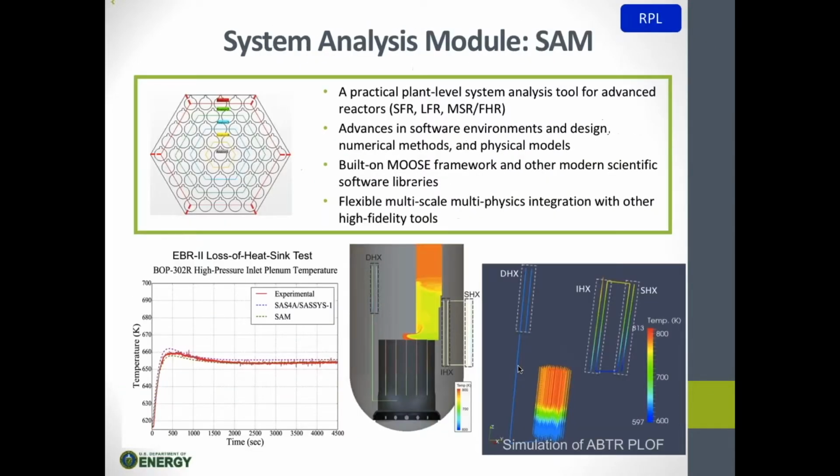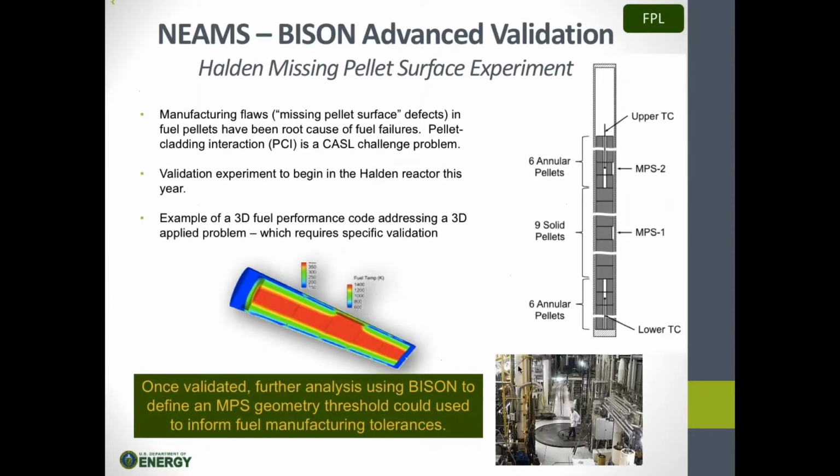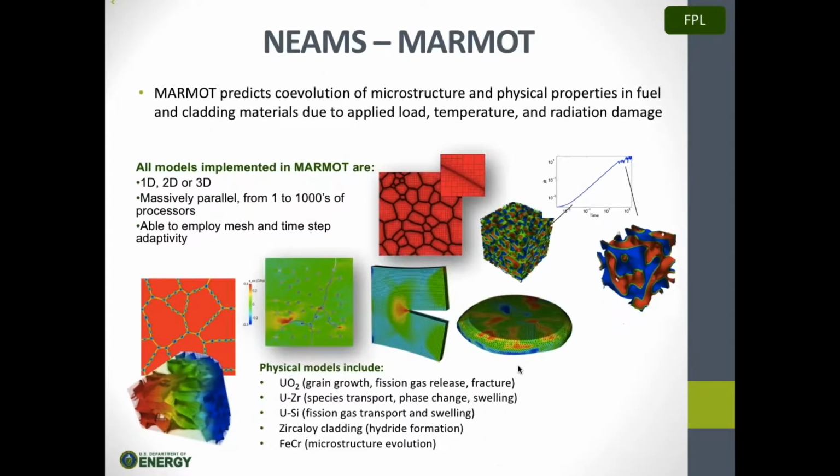So researchers use those to generate the inputs they need for Marmot, to investigate microstructural behavior, from which they're going to develop a reduced order model that can go into Bison. Does that answer the question? Steve, we'll see if there's a follow-up.